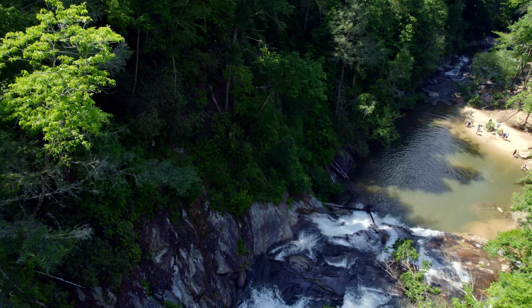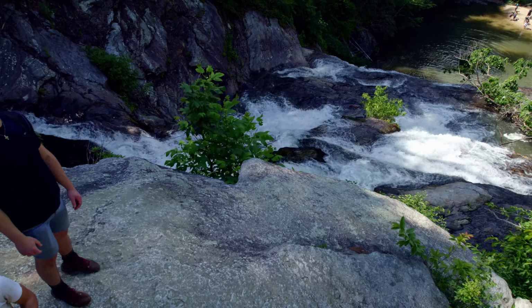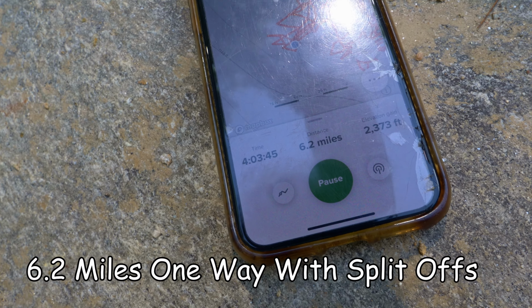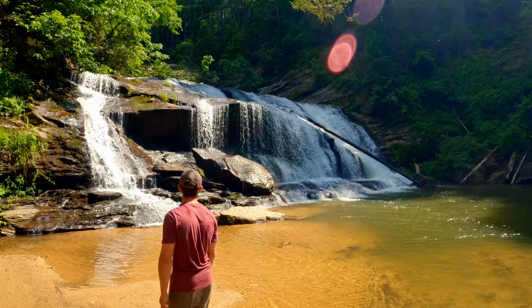It was pretty difficult. Instead of it being like a 3.6 mile trail, it ended up being about 6 miles and a lot of elevation gain if you did all the split offs and found all the landmarks.